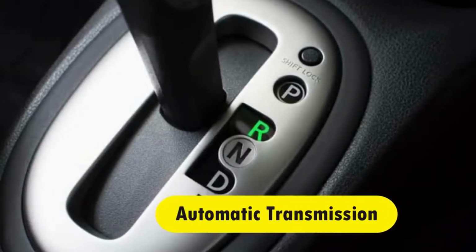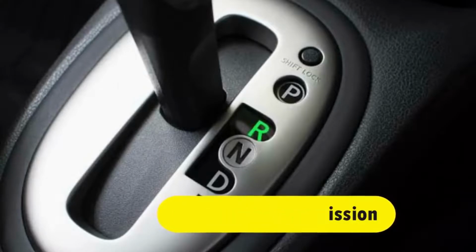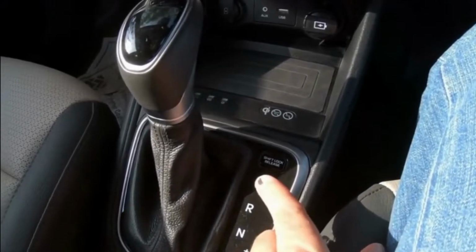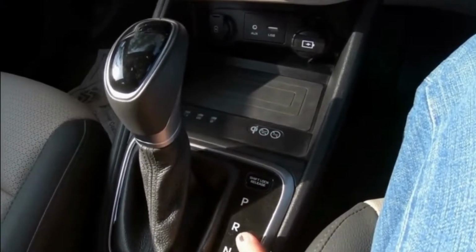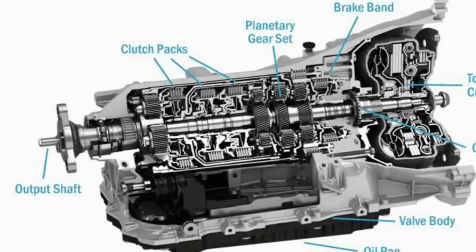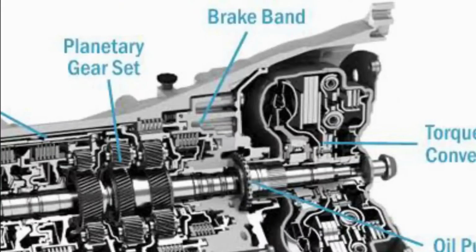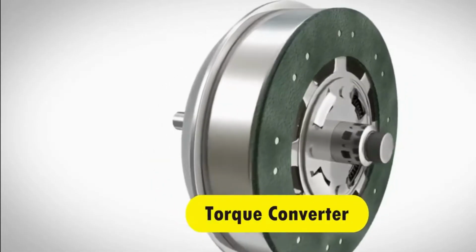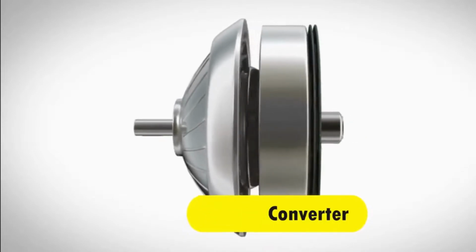Then we have automatic transmissions. The very basic knowledge that everyone has is that an automatic transmission changes gear automatically and doesn't need a gear stick or clutch operation by the driver. The engine connects to a torque converter, which is then connected to a gear system and then to the transmission.